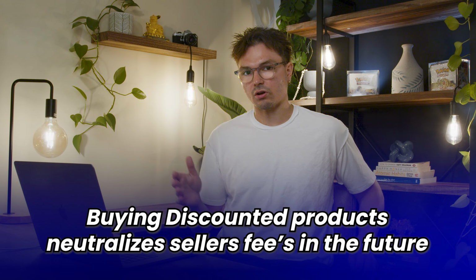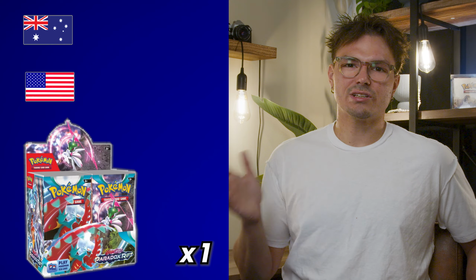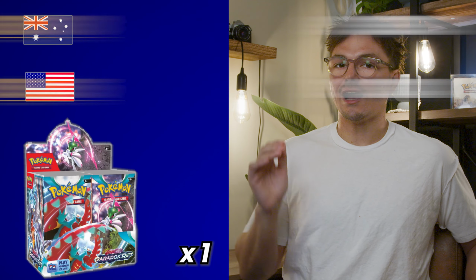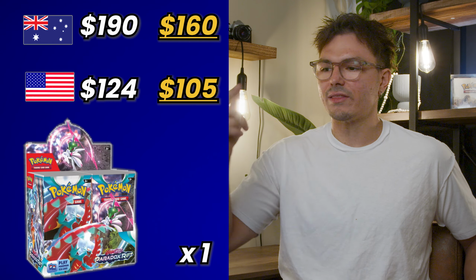But the real benefit of when you buy during that time is that you now have the opportunity to neutralize your selling costs when you buy sealed. So what I mean by that is, I'm going to just talk in Australian because I'll put the US conversion on the bottom. Let's talk about Paradox Rift. In Australia, usually you can get it for, if you shop around, let's say 190 Australian. If during these sales you end up buying this for around 160 Australian, you have effectively neutralized your seller's fees for when this product goes up in value.